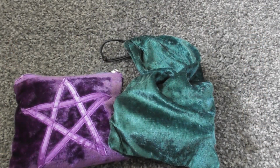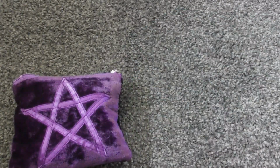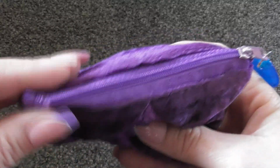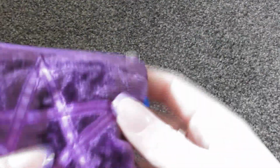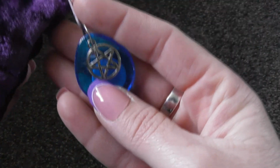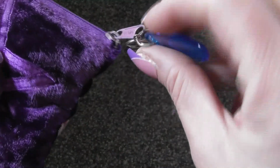Okay, so let's go through these little pouches, and I'll show you what's in my little magic bag of goodies. We'll do the purple one first. Like I said, I've had this pouch for yonks, and the zip broke, so I've done a little repair, but I'm just not getting rid of it because I'm so attached to this little pouch. I have a little pentacle on here, and another little evil eye charm, and on the inside I'm just going to randomly pull stuff out and give a brief explanation about why they are in here.